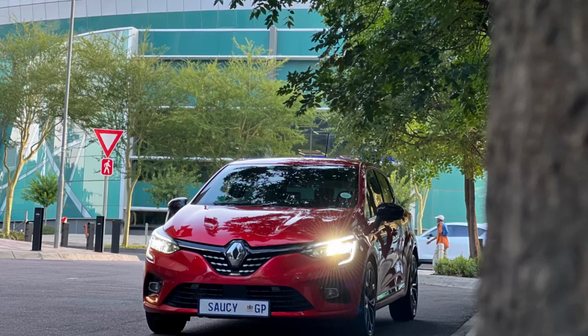And before we get into the review, the Renault Clio V has made it to the finalist of the South African Car of the Year Awards under the compact car category, right? And it's the only car in that category. So it's made it to the finalist. So heading into the review, let's start with the front.